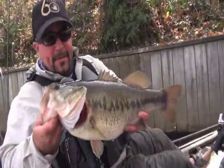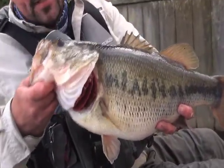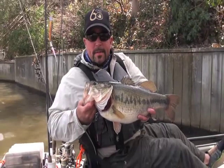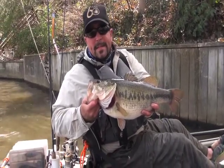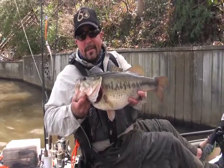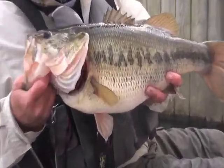Finally catching up to Jeff. Got a 6-pound 1-ounce bass. She's fat. She came in about a foot of water, and that's what we've been looking for today. We've been trying to find that warm water, the wind protected sides of the cove, and that's exactly where we found them. I got her on a big white spinnerbait matching some of these threadfin shad in here.